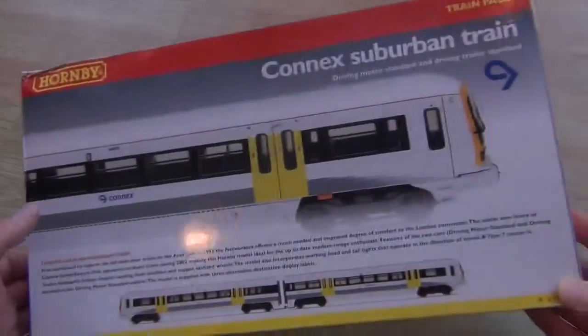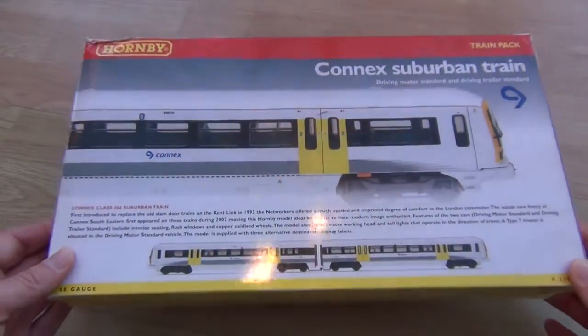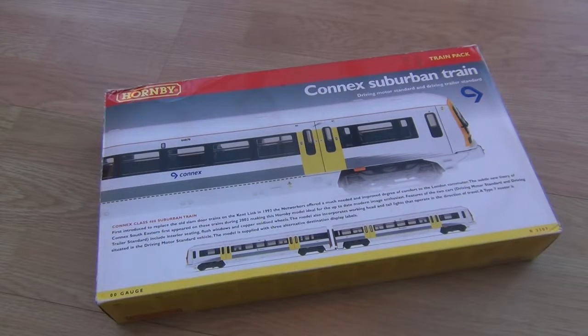Yes, I know it's a little bit odd. Very unorthodox. We've got a Connex Suburban Class 466 here. And there's a reason I've got hold of this, and somebody called Liam is definitely going to recognise it.